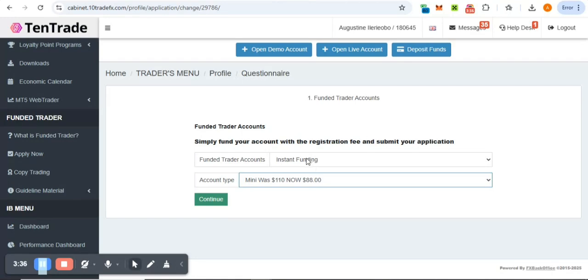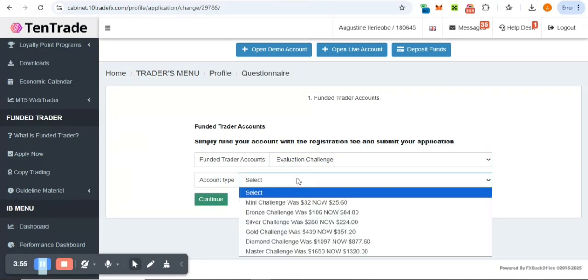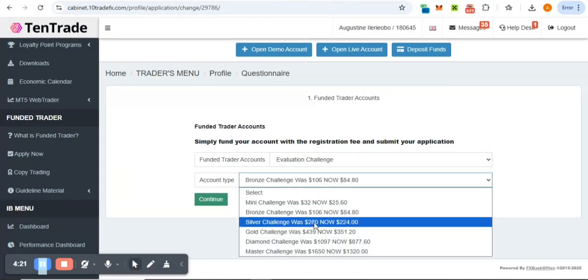You don't have to go through any challenge, and I'll take you through all the rules that you have to keep, so you don't break their rules and all that. If you don't break any of the rules, after making some profits, you can withdraw your money. So you don't have to go through a challenge for this one. But for the evaluation option, you have to go through it, and the good thing is it's just a one-step challenge. Just go through your options right here.